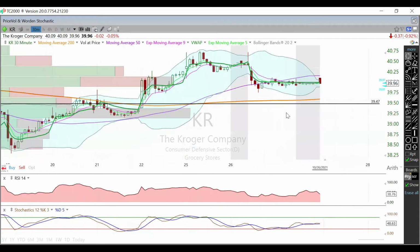We can dig in deeper here to the 30-minute chart. You can see that really we just pulled back on the day and then consolidated the latter half of that day. We couldn't hold that 9-day EMA. We were above it for just a little bit here on the 30, and then for whatever reason couldn't hold it, and we just kind of rode it all the way into after hours.